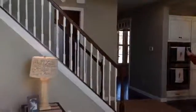You've got the bump out in the morning room here. I don't know how much you can see that. And there is a patio off the back as well, if you want to take a quick peek at that. Okay, maybe we're not going to unlock the door right now. Well, you can see it if you look through the door.